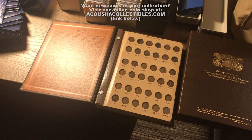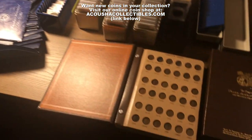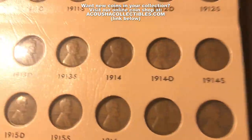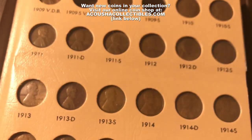Alright guys, just made it to the hotel. I wanted to give you guys a quick scope of what we got today. Whole slew of stuff. Spent about $7,000. 1914D, a little bit of a better date. It's a little bit worn on the obverse, but the reverse is very nice.